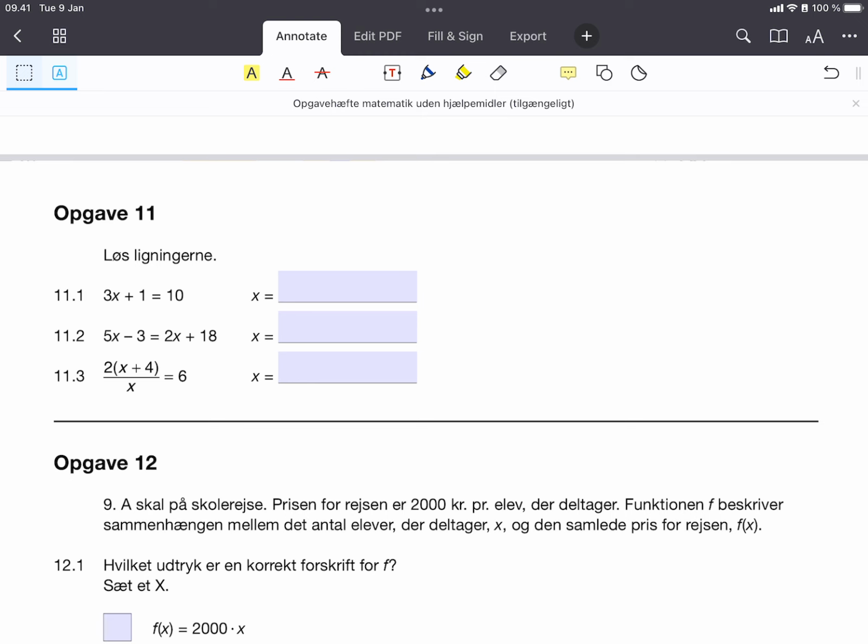Solve the equations. 3x plus 1 equals 10. Take away 1 from both sides. 3x equals 9. Divide both sides by 3. x equals 3. Next question.